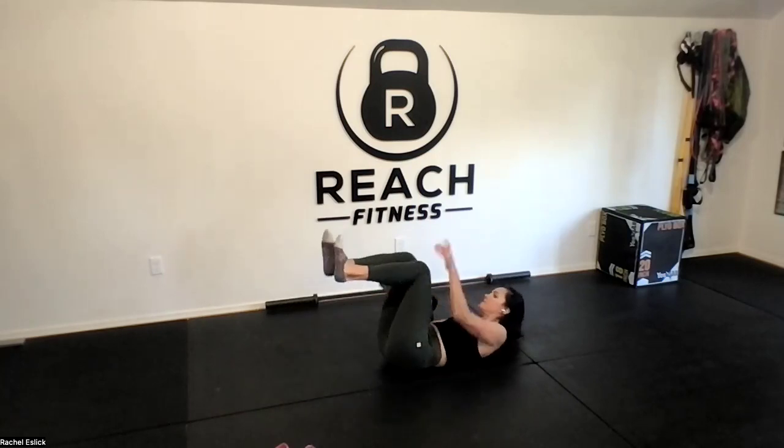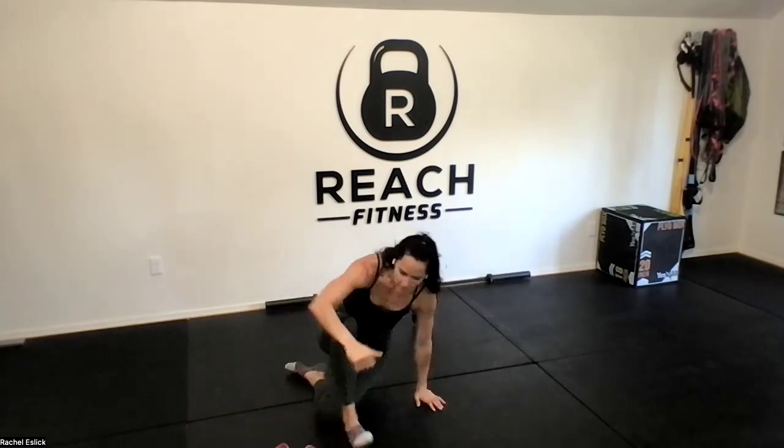Okay. So maybe why the heck would we do a Turkish get up would be a great thing to address. I like to use the Turkish get up as another priming exercise. It's a good shoulder stabilizer. Especially if we do two or three in a row, our shoulder is going to be really lit up and really having to work hard to stay in that vertical position.